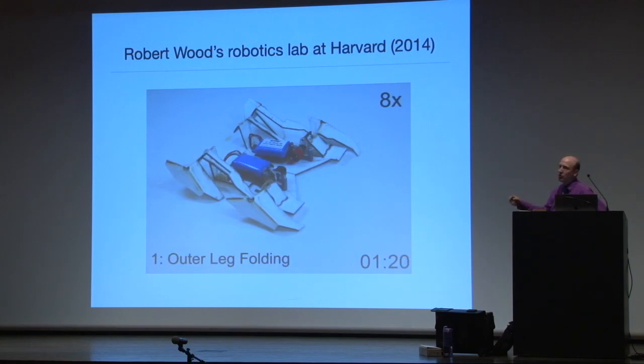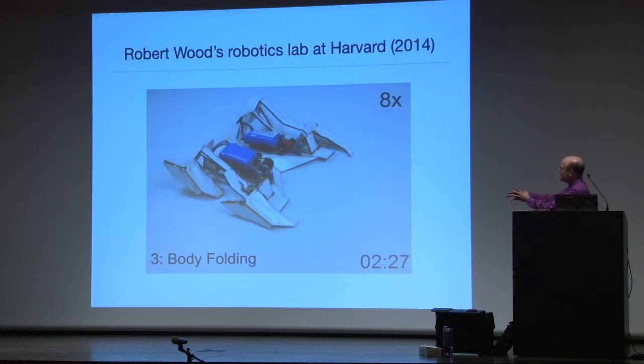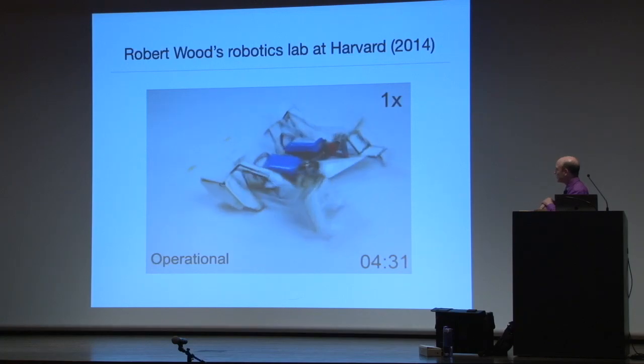Everything here is folding on its own because it's being heated up. There's always this question of how do you make things fold on their own? The previous one was using electricity. This is using heat. So this is in some oven and it's heating up, and in sequence these creases are actuating and getting this robot designed to lift itself up, and then it's going to walk away. And at some point it uses the motors too, like right there. Yeah, the motors are being used to help it stand up, and then it has to fold a little bit more. There are some inner legs that are folding, and then it's operational, and the engines kick in, and it starts walking away.